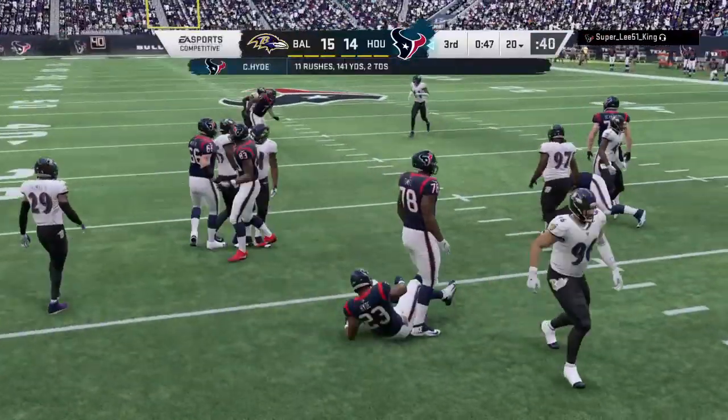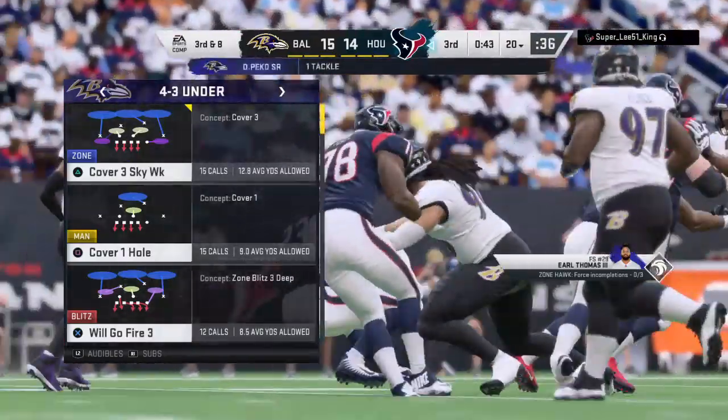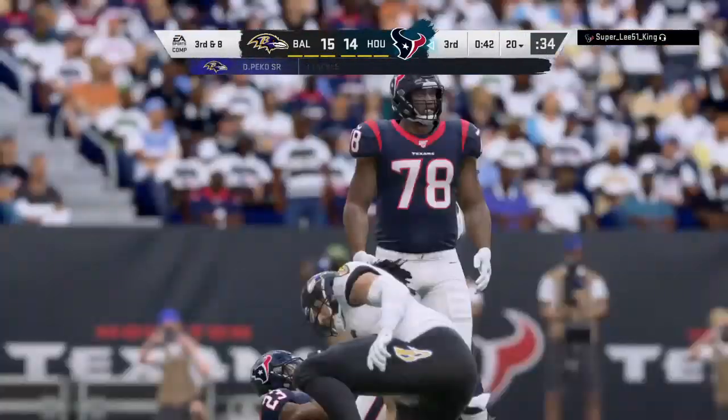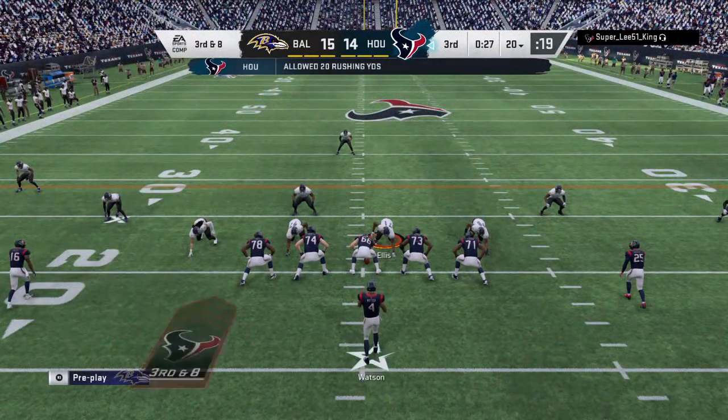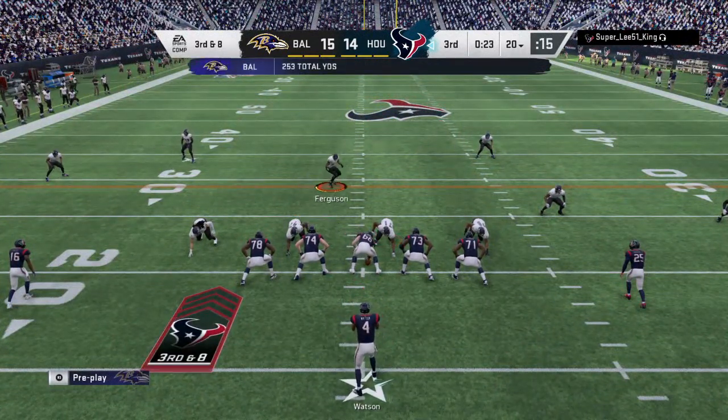And for one of the few times here today, this run's not going to go anywhere. 2 runs in a row, but only 2 yards to show for it. It's now 3rd and 8.